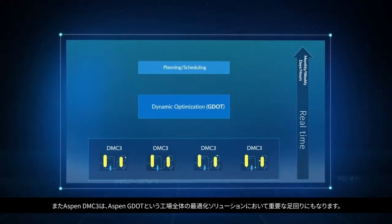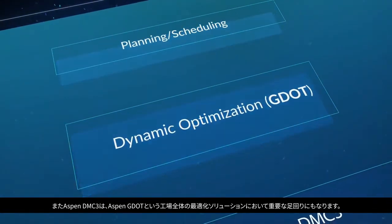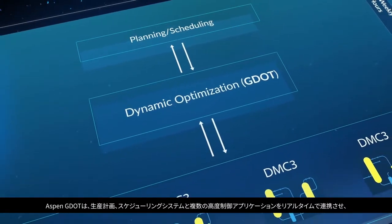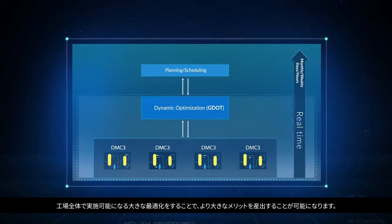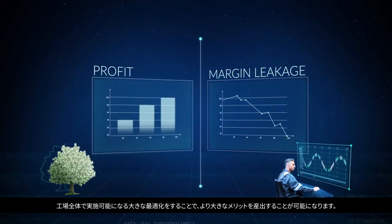With Aspen DMC3 controllers, you also have a strong foundation for site-wide dynamic optimization with Aspen GDOT. This technology coordinates multiple APCs in closed loop and optimizes broad envelopes in real time to align planning, scheduling, and operation, significantly reducing margin leakage.